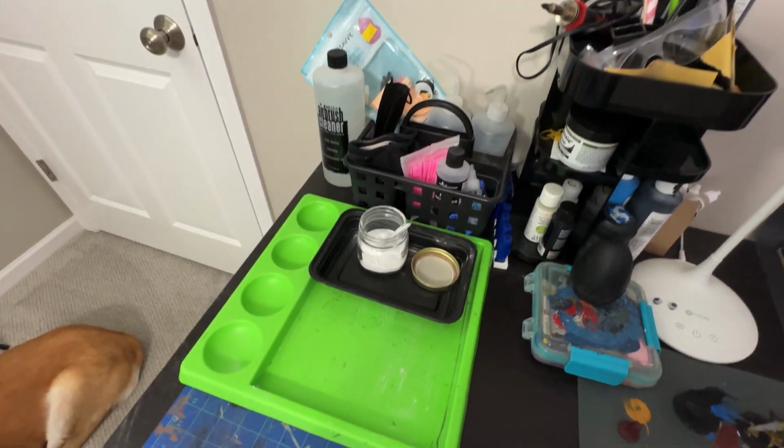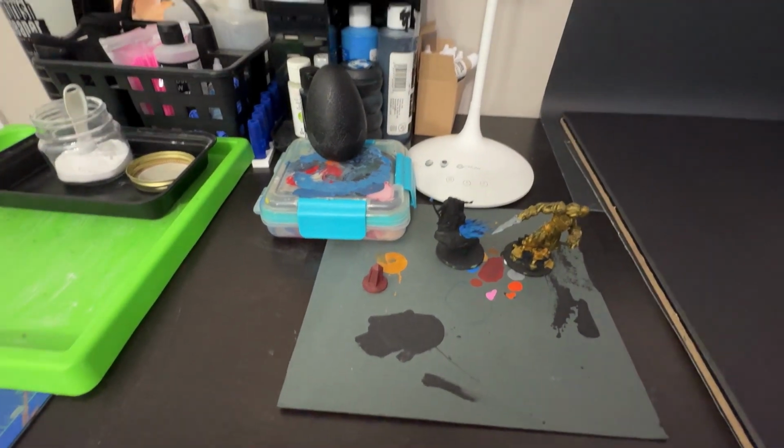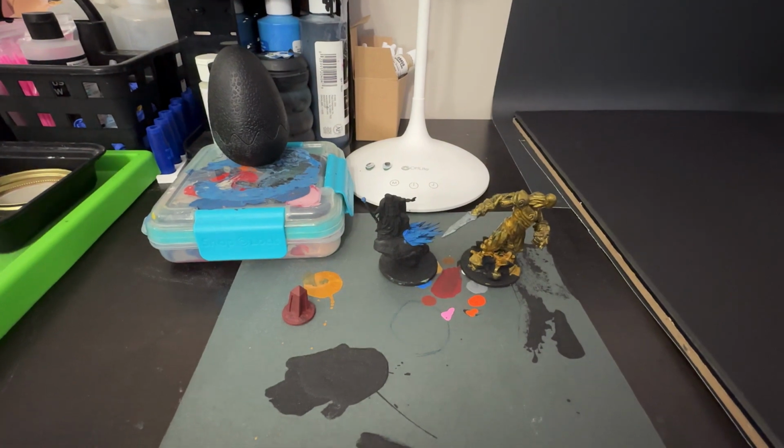My spare desk is where I do my messy work. I also set up a little station for when my son wants to paint with me. These are his minis.